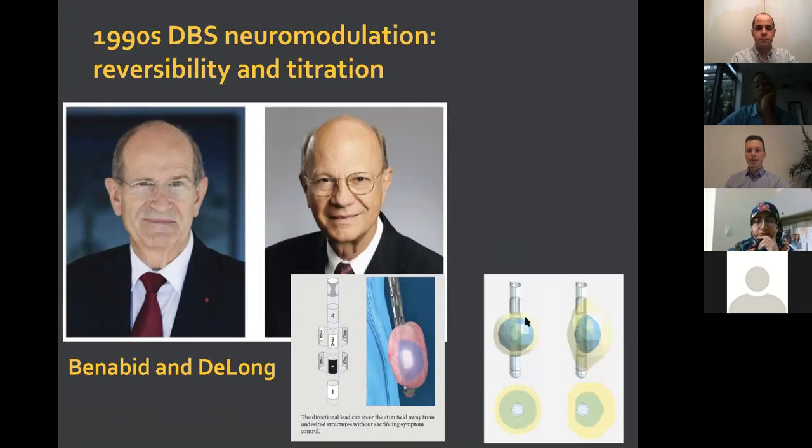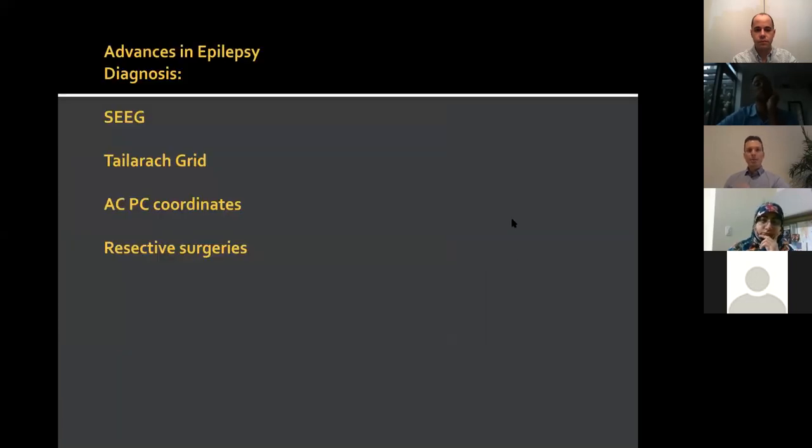And throughout your career, I'm sure there will be many more advances regarding segmented electrodes that will allow us to steer the currents even better than we do right now.